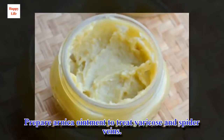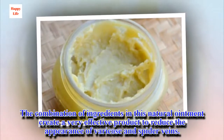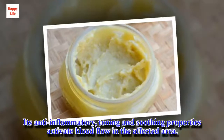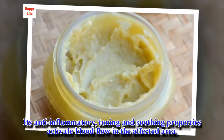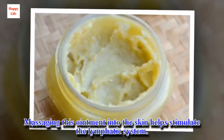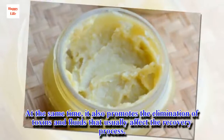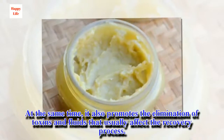Prepare Arnica ointment to treat varicose and spider veins. The combination of ingredients in this natural ointment create a very effective product to reduce the appearance of varicose and spider veins. Its anti-inflammatory, toning and soothing properties activate blood flow in the affected area. This remarkably reduces the appearance of veins on the skin surface. Massaging this ointment into the skin helps stimulate the lymphatic system. At the same time, it also promotes the elimination of toxins and fluids that usually affect the recovery process.